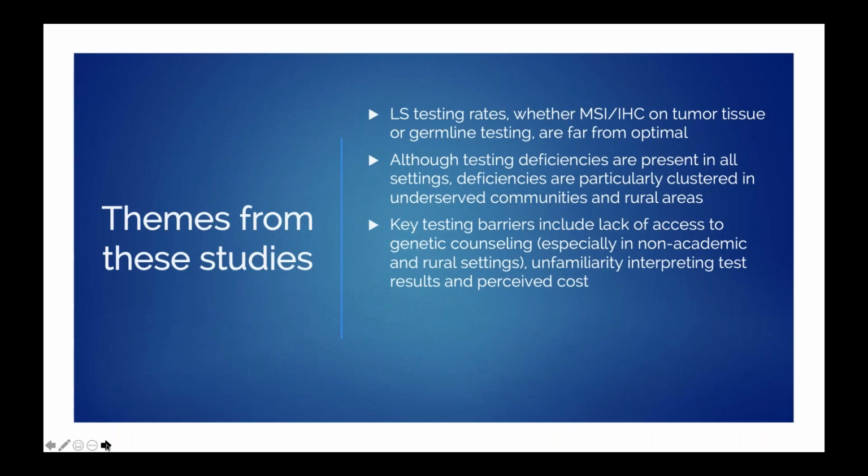So themes from these studies: Lynch syndrome testing rates, whether they're tumor testing or germline testing, are clearly far from optimal. And although testing deficiencies are present in all settings, a lot of these deficiencies or barriers tend to cluster in underserved communities and rural areas. That should really be one of our main targets to enhance genetic analysis. Key testing barriers include a lack of access to genetic counseling, again, especially in non-academic and rural settings, and importantly, unfamiliarity interpreting test results, which clearly a genetic counselor could help with, and even perceived cost are important barriers to testing. Next slide.